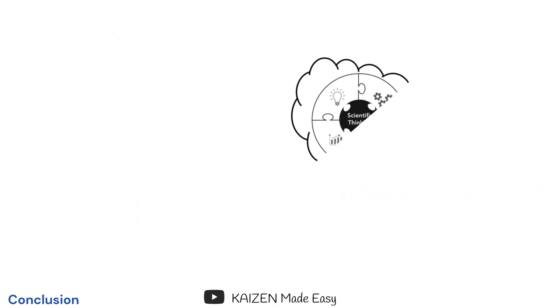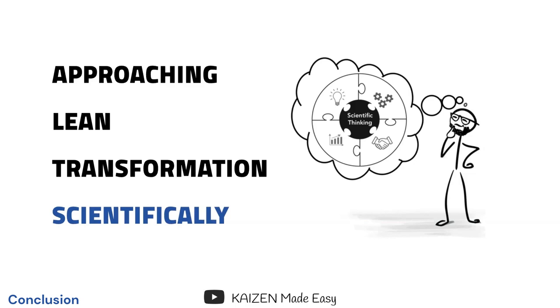What I've seen actually work well in practice is approaching lean deployment scientifically, based on facts and data, learning as you go with a compass but no roadmap. It's what Toyota calls Plan, Do, Check, Act, or PDCA, and it's a continual process of improvement, step by step, experimenting at every step.